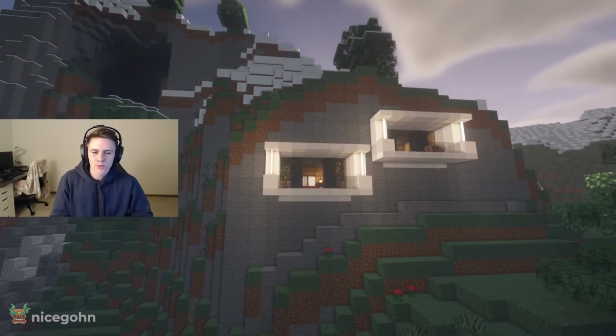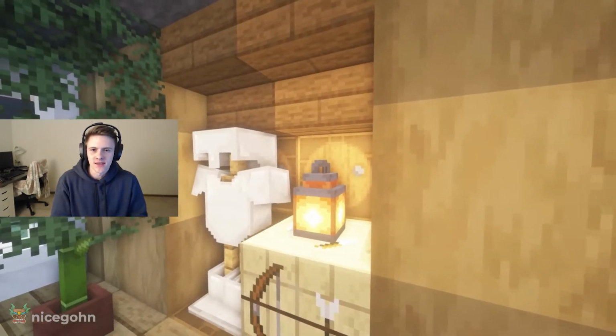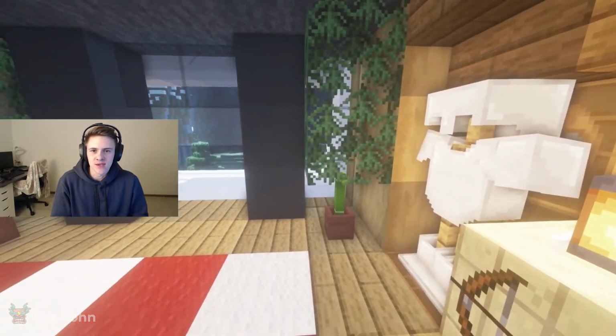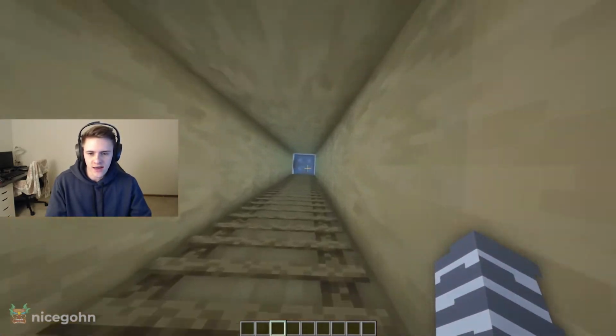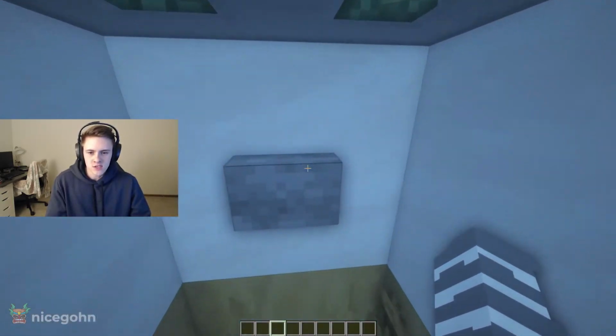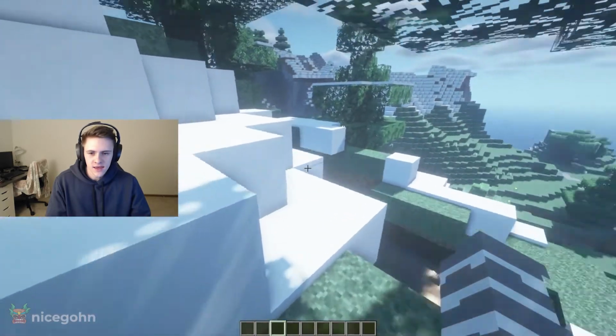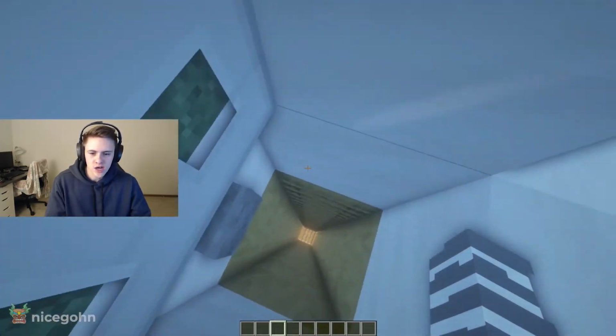Alright guys, thank you so much for watching. I have one last thing to show you, and it's just the way that I made the entrance and exit to the base. All it is just activated by a button, and you go up the stairs to the ladder. And I have mine going all the way up to the top of the mountain that my base is positioned on. And it kind of blends in with the snow biome, which is cool. And then you can just come right back in.